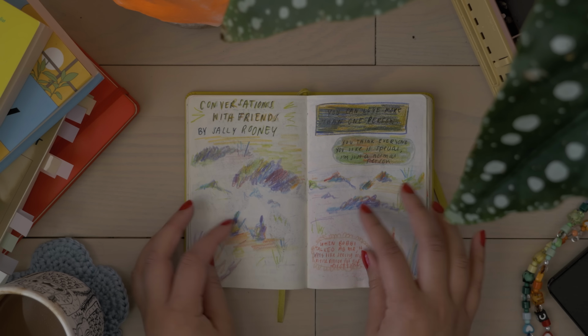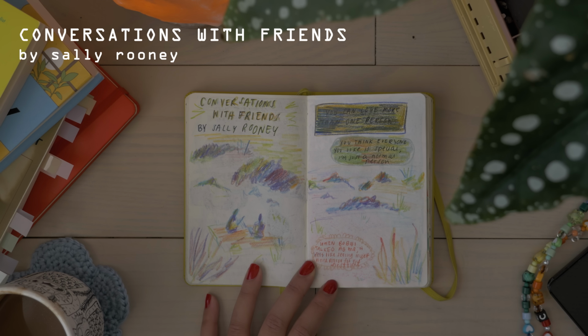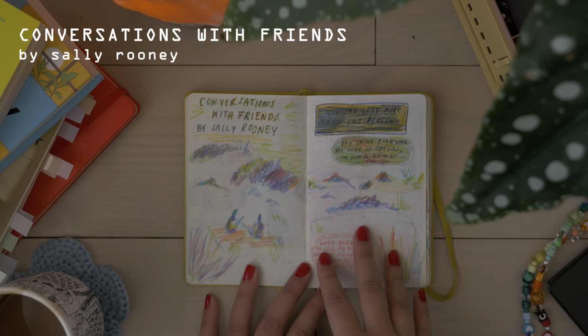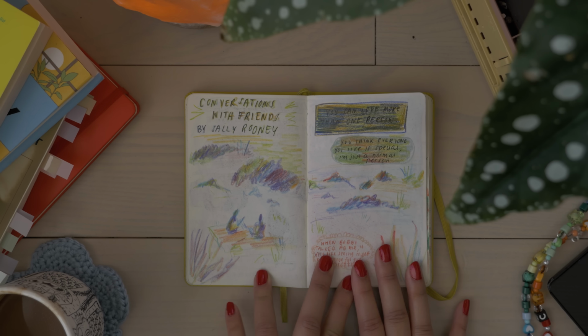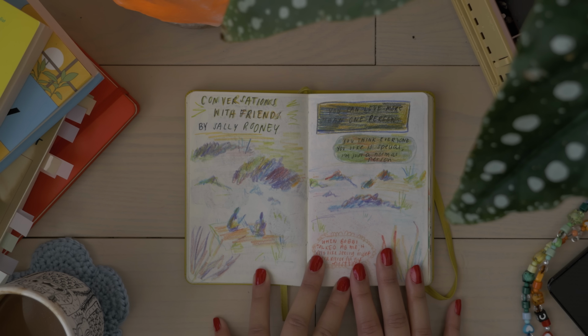All right. Conversations with Friends by Sally Rooney. Hands down, one of my favorites. And my favorite Sally Rooney book. I feel like the spread didn't do this book justice. I wish I did like a better spread here. I don't know why I like this book so much, but I did. I want to read it over and over again. I wish the show lived more up to the hype I had for the book.